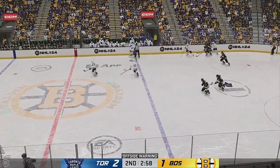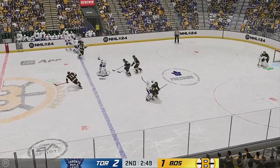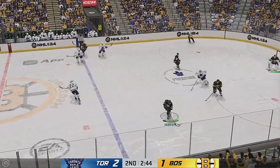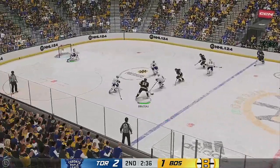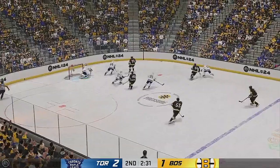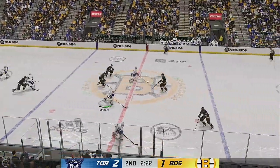No quarter given here as they battle for the loose puck along the boards. Quick feed to McCabe. Boston's got control of it now from their own end. Moves it quickly over to Brazeau. Slip feed. A game of inches and he puts it off the outside of the post.